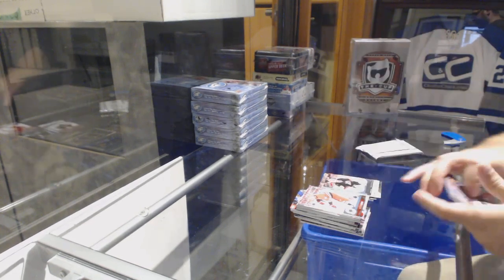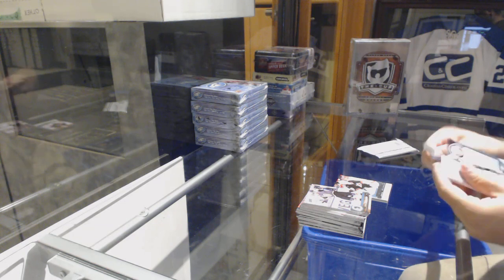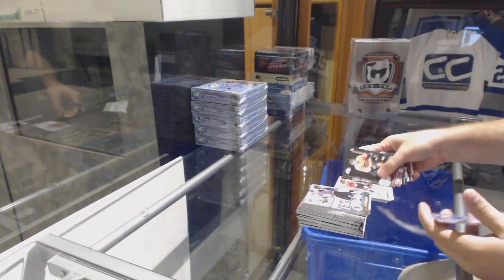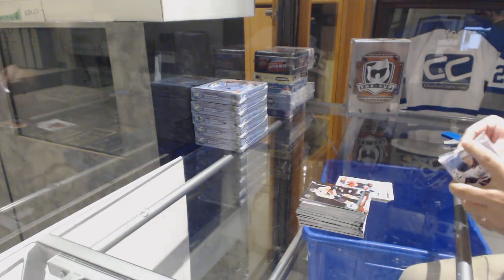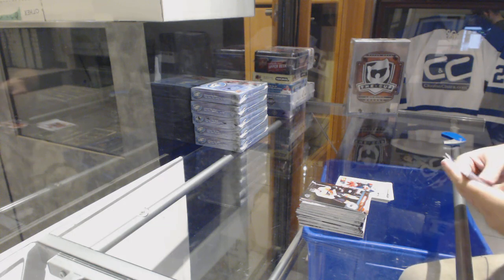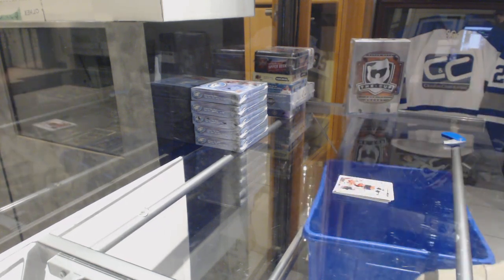Alex Nedeljkovic for the Carolina Hurricanes Young Guns. Nathan Walker, marquee rookie for the Capitals. And a marquee rookie for the Capitals, Madison Bowie.